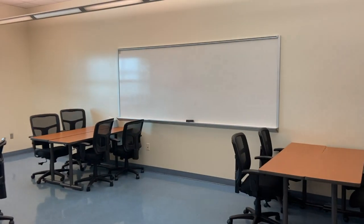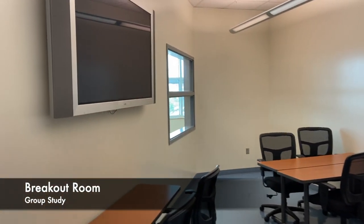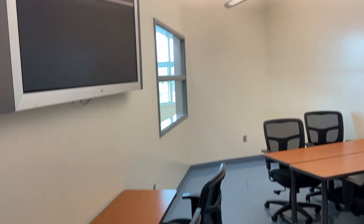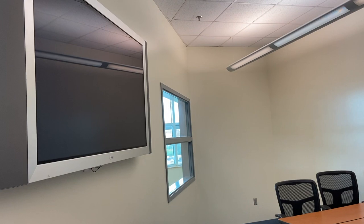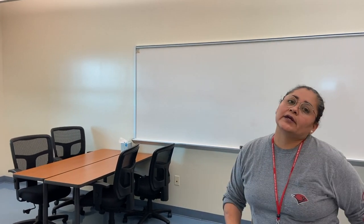This is one of our breakout rooms. Students have whiteboards where they can write down all their ideas. If a student's not feeling well, they can sit here, also turn on our TV system and listen to the lecture in this room in a more quiet zone, in case they're not feeling well, upset stomach, headaches, anything like that. Students can come out into the breakout rooms for that. Let me show you our compounding lab.